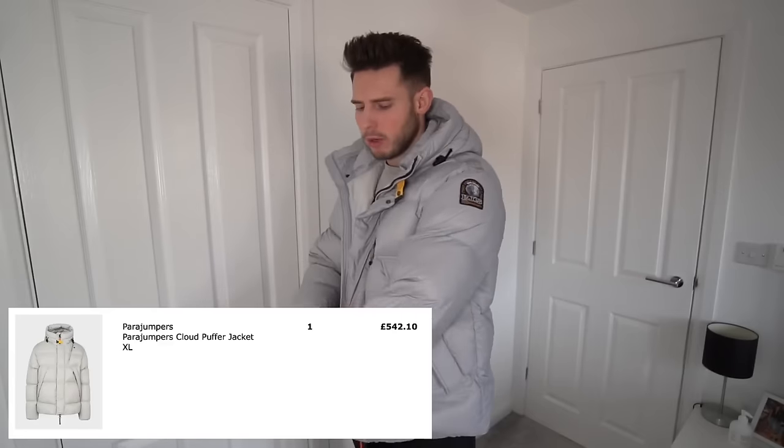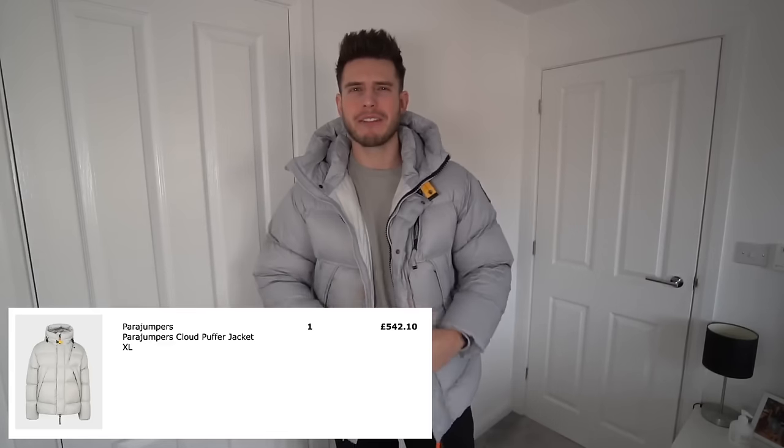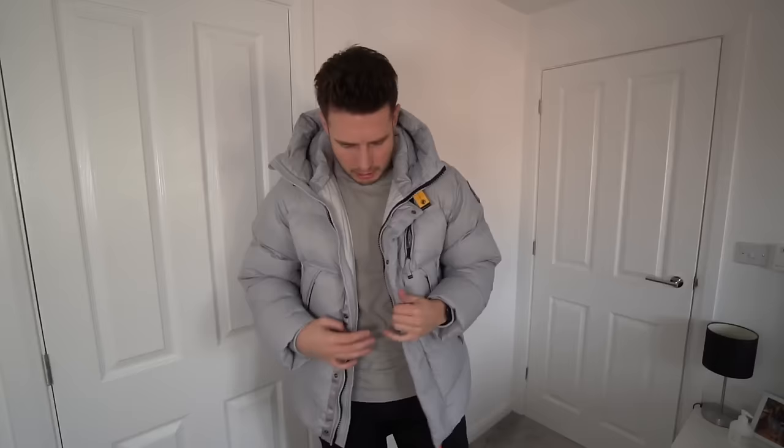Let's try it on. So this one is called the Cloud Puffer Jacket. I tell you what, it's really, really nice. You know when you just try something on straight away and it feels luxurious, it feels premium quality? This one does. It's got the little sleeves there, which I think is a nice touch. Sometimes when the puffer jacket just ends like that, it's a little bit annoying. You can't keep all the warmth in, can you? A hood as well. Really nice quality hood.